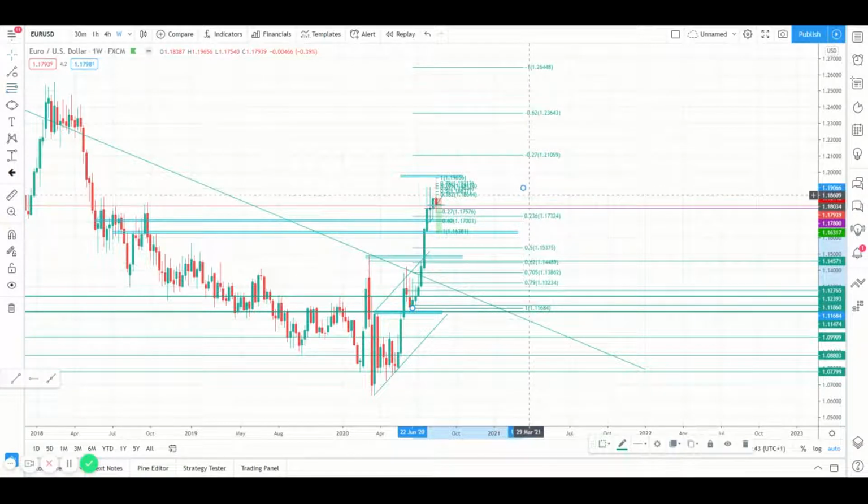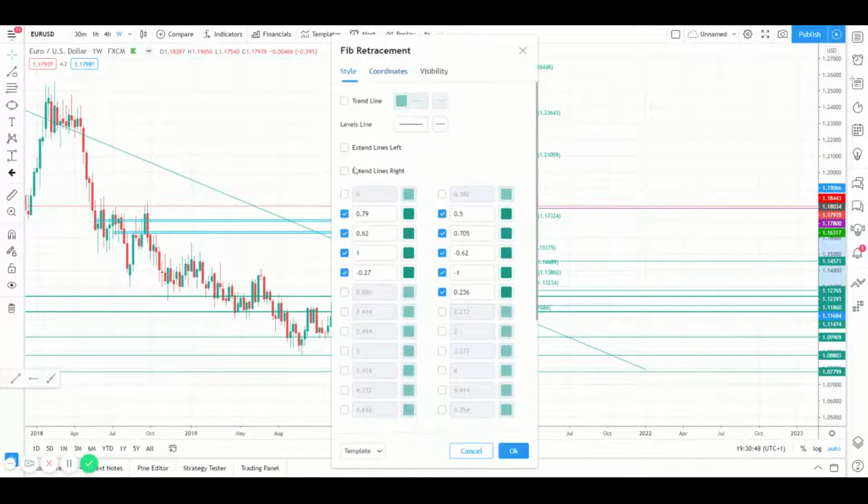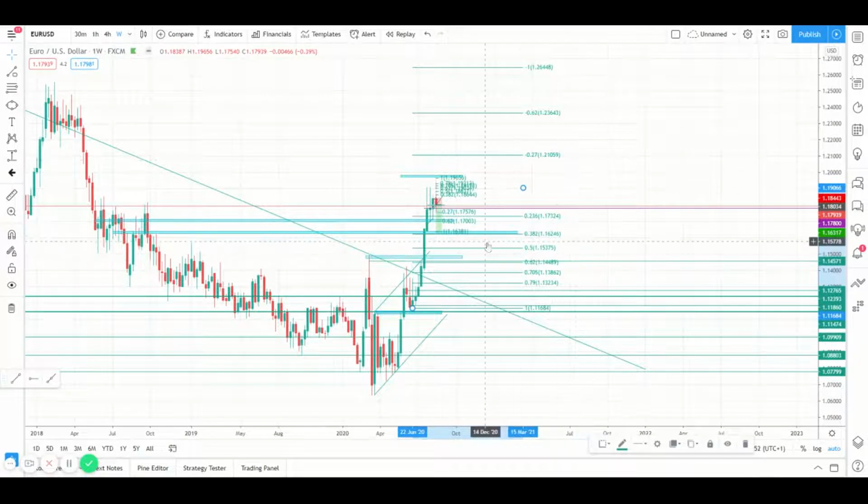you can see that if I unlock coordinates, my 382, you can see how that lines up perfectly with the 382 retracement, which is what we can expect on a retracement, before we may see the bulls take it back up. We may see a bounce to the 23 and then further extension down to the 62.